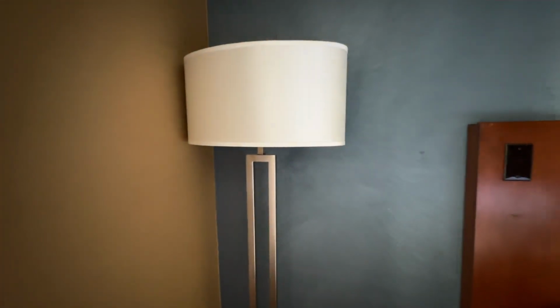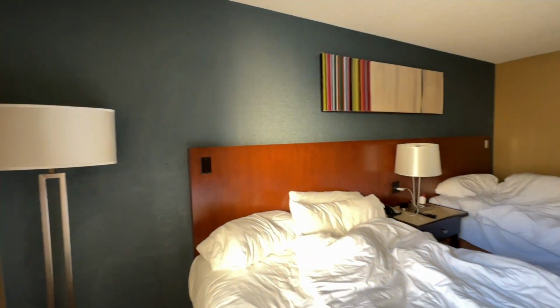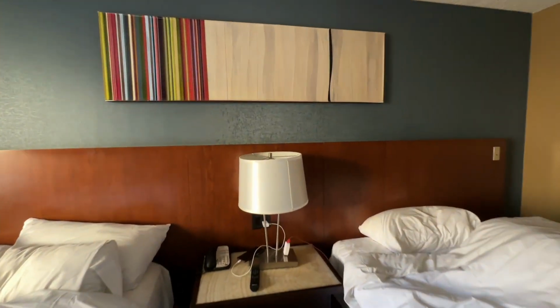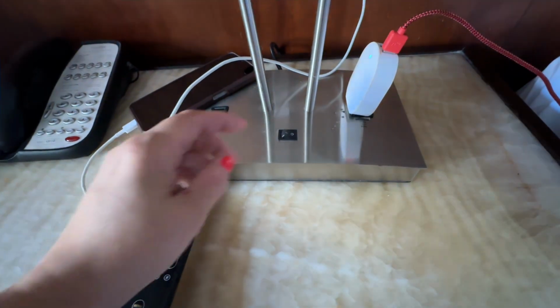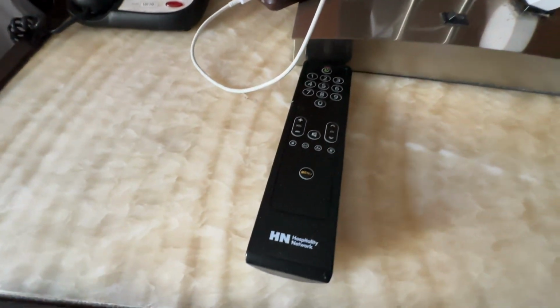There's not a lot of light in this room. There's this floor lamp in the corner. There's also a desk lamp, and then there's this lamp in the middle. And then they have a hallway lamp as well as a bathroom lamp, and there's also a fan in the bathroom too. They do have 2 plugs in the center console here. And there's also a plug right next to the bed. So there's plenty of places to charge your phones.